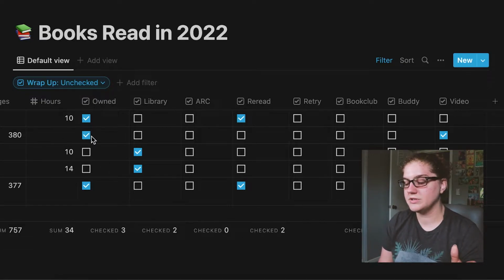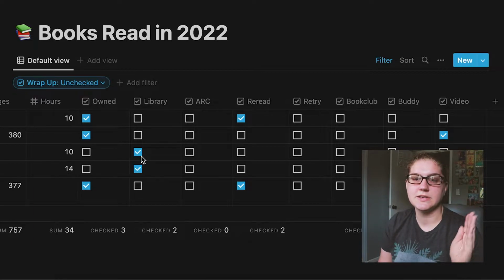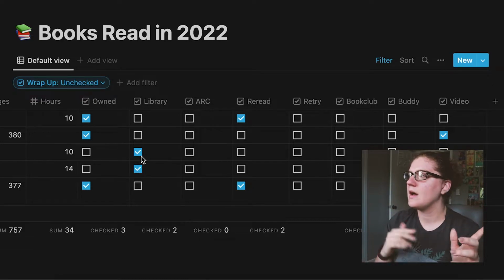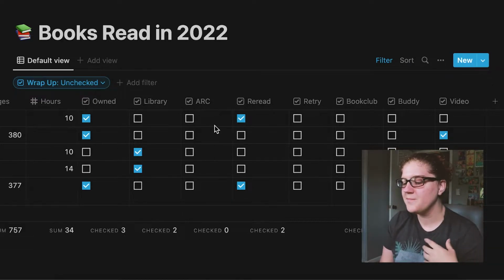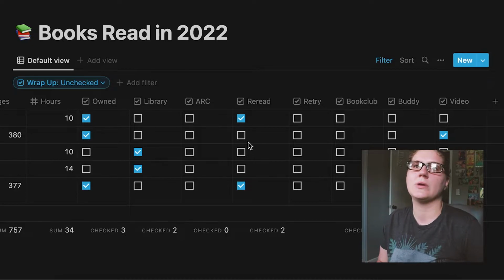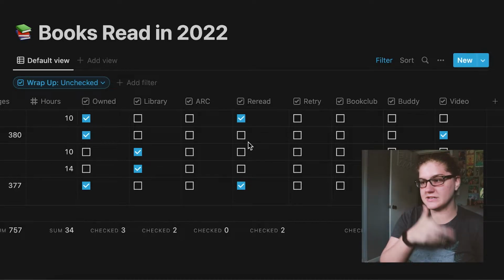And sometimes owned and library will both be checked, because if I physically own it or if I audiobook own it and then I get the other edition from my library, that's important for me to know. And then if it is a reread or not, so I like to track that. I like to know how many rereads I do a year, and I like to see how they change from year to year.